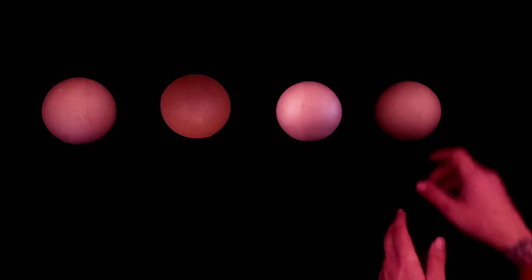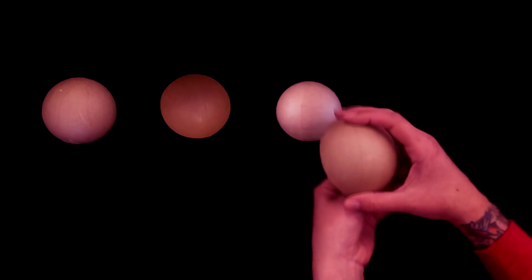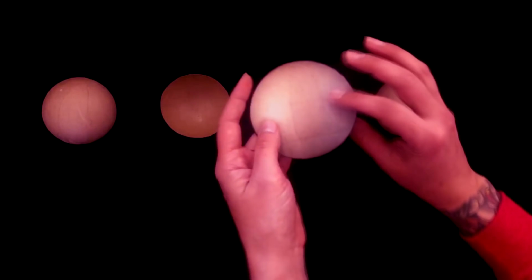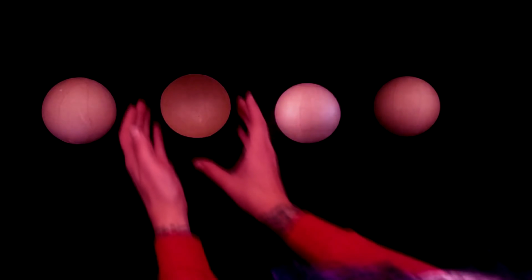Here is the only object that is not spherical here. Here it is. I bet you thought it would be another one. But it will blow your mind if I tell you that this second object is also not spherical, and it's flat. And it will blow your mind even more if I tell you that this third object is concave.